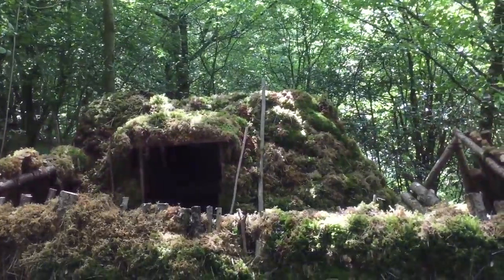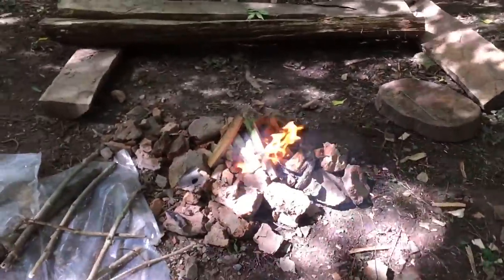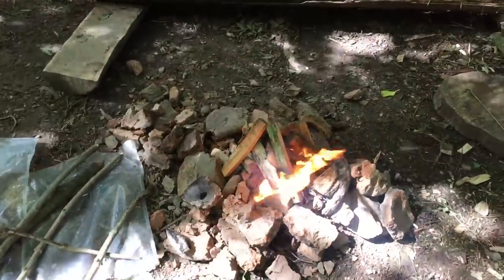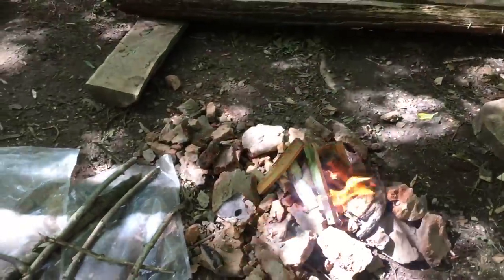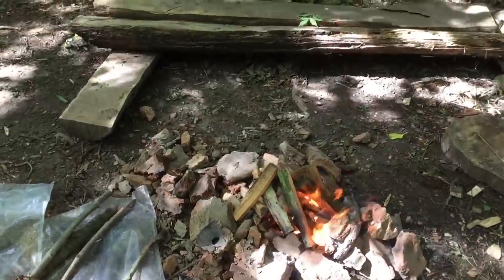So I popped into the moss camp for a little check, as I said I was going to, and the kiln's collapsed. We put this plastic on it and some sticks and that, but it's held water. It was just a pile of rubble when I got here. So I'm just having a little brew fire on top of it. And yeah, Tim, shame, but we'll build a new one.